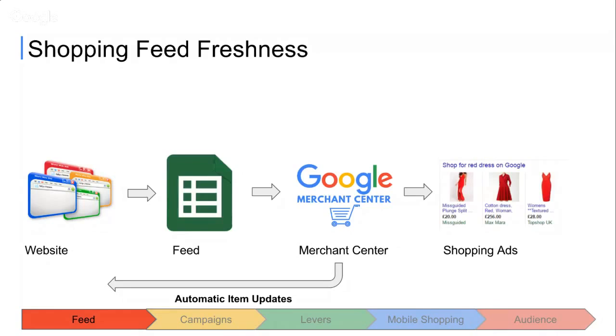Another thing I would put to you is to know when your prices change on the day. So speak to the merchandising team, the product managers, the category managers, and find out if there's a plan to do this. What we saw last year, which is a worst case scenario, is advertisers would pull the feed at 3 or 4 o'clock in the morning.